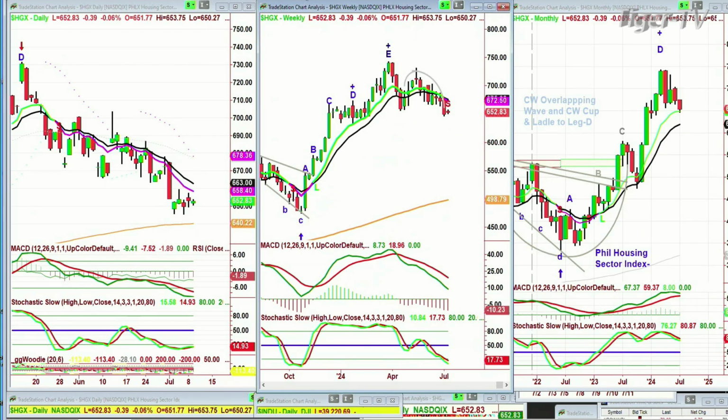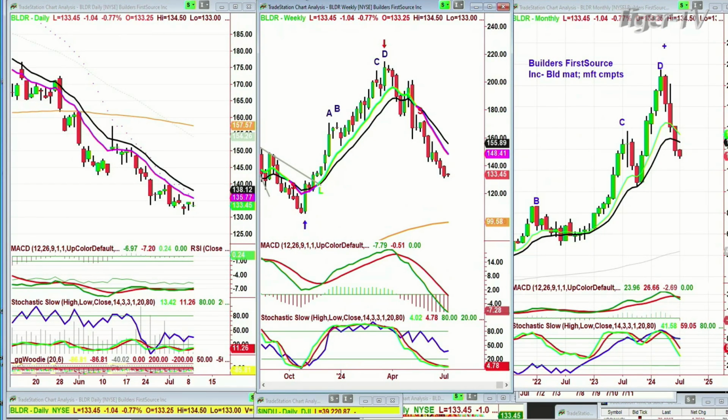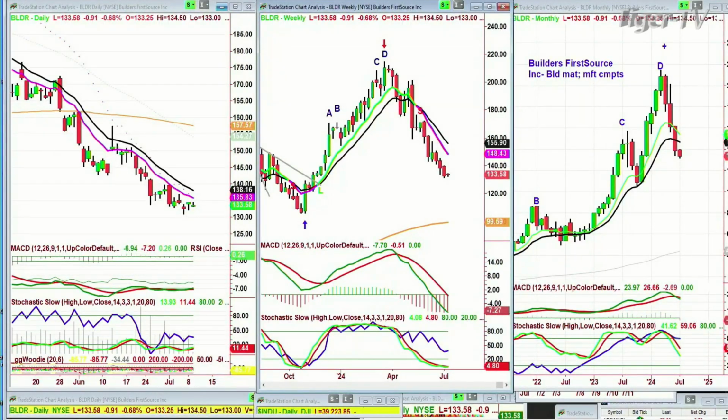and let's go to builders. This is called Builders FirstSource Inc. Building materials manufacturing. Look at that, almost like an Eiffel Tower V-shaped pattern, pyramid, straight up, straight down in the weekly chart. We spoke about this, even discussed getting puts on that, and we never did. Pity. And that just says to me that whole area, and that makes it even more important to be able to focus. And that's what I'm saying about this rotation.